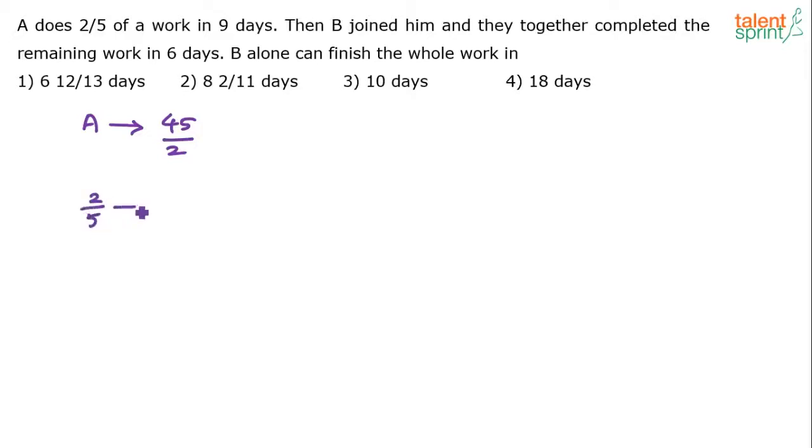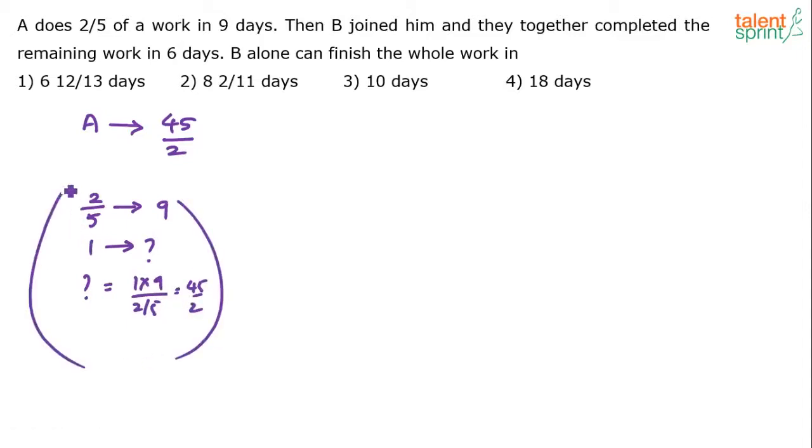2/5 of the work can be done in 9 days. So 1 unit of the work can be done in how many days? When you cross multiply, you get 1 into 9 by 2 by 5. So this comes out to be 45 by 2, right? But you need not put pen on paper. That's what I'm trying to explain here. You can directly say that A can do the total work in 45 by 2 days. 2/5 was done in 9 days, so the total work will be done in 9 into 5 by 2, 45 by 2 days. So A can do the full work in 45 by 2 days.